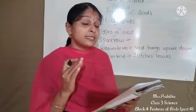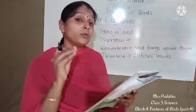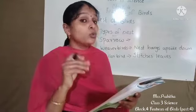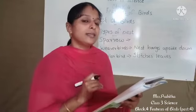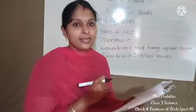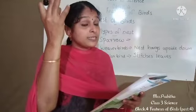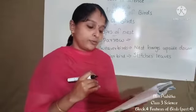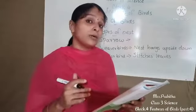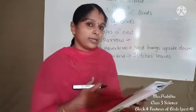Weaver bird's nest hangs upside down. And how is the tailor bird making their nest? Tailor bird stitches two leaves to build their nest. Okay, this is the way you can write. Or you can write about other birds' nests also. You can give your own answers. Okay.